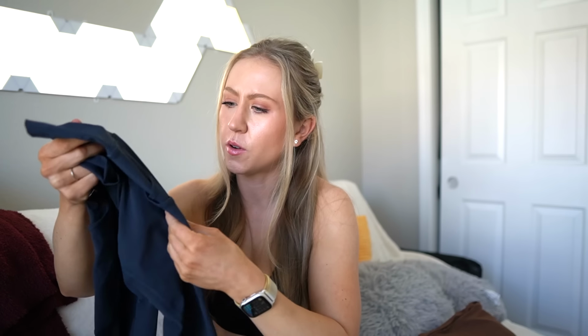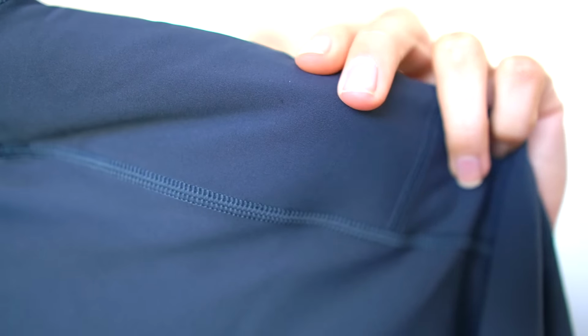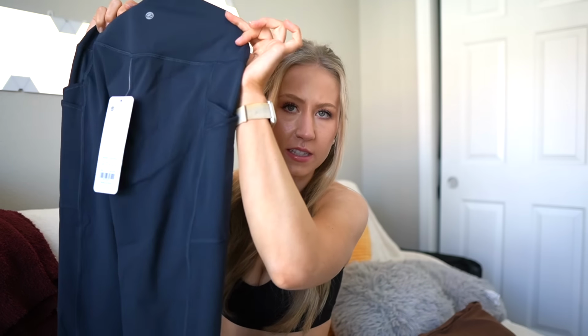I thought these would be kind of a performance legging, but they actually feel pretty soft to the touch. Here they are close up. I wouldn't quite call it brushed, but it doesn't have that cool slick feeling like most performance leggings do. We have no top band. This waistband looks a little bit big for a small, but we'll see. We have side pockets, and the glute seams in the back are pretty flat across, but maybe have a slight arc to them, which could be good.